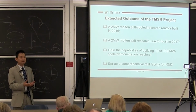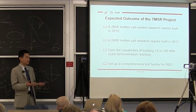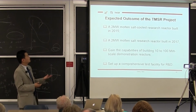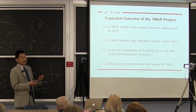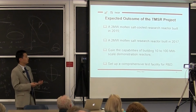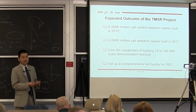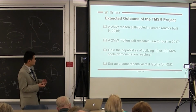Now the expected outcome of our project. So after 5 years, after much money spent, we're supposed to deliver something. And we're going to have a 2 megawatt molten salt cooled research reactor built in 2015 and a liquid salt, molten salt reactor built in 2017. So the schedule is tight. There's a lot of work to do here.